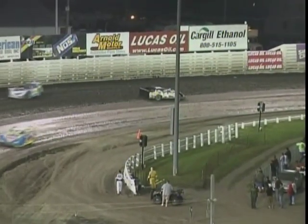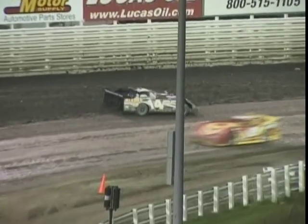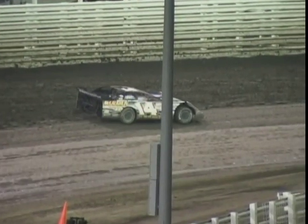So obviously Pearson has something wrong. Got a spin at turn number four right in the middle of the racetrack. And the leaders fast approaching, off the accelerator. Caution is out with eight to go.